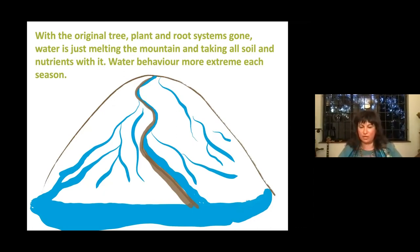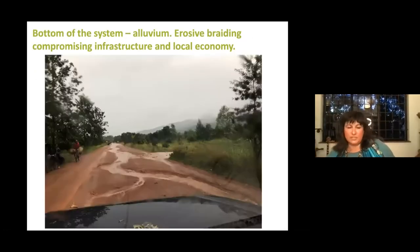Like imagine you're at the beach and you make a big mound and it had a lot of trees all over it, which were creating a soil structure and holding it all together. But those trees are gone. And now the water behavior is just carving that mountain up.